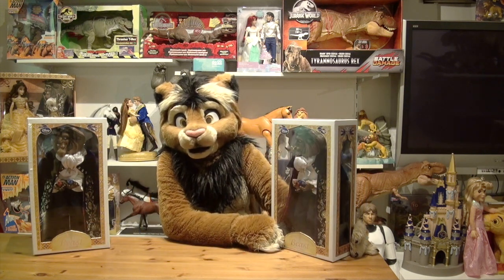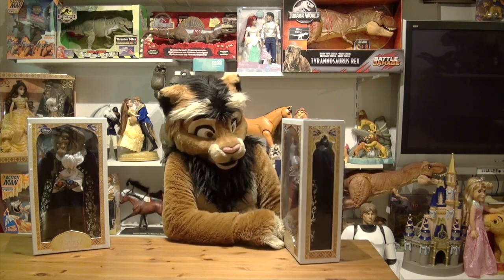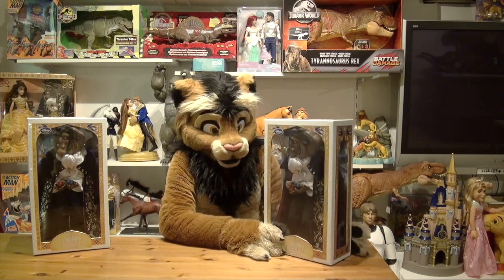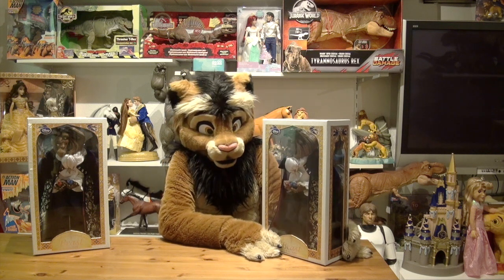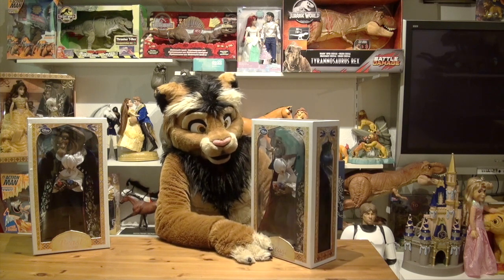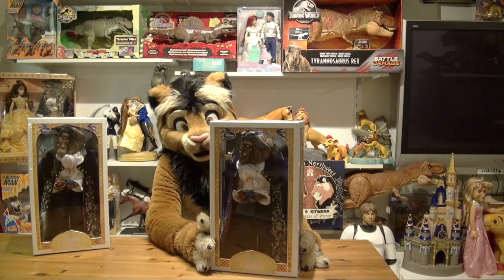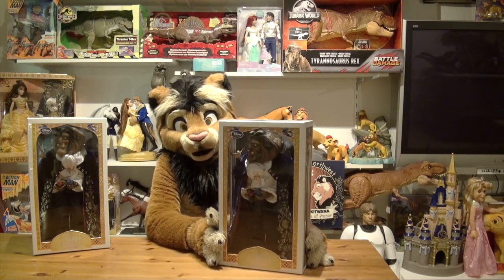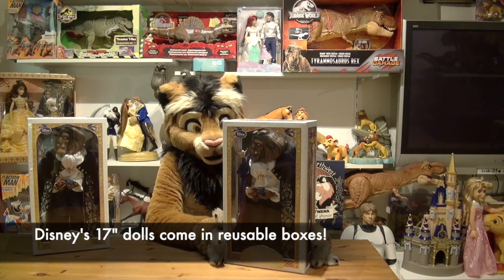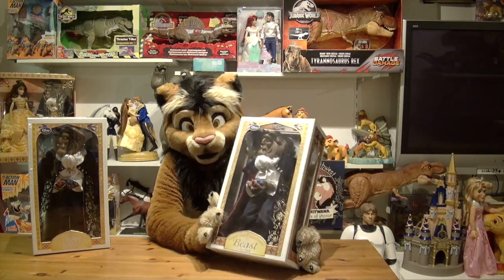This doll is really one of my favorite Beauty and the Beast toys in my collection, and I'm happy that through a lucky coincidence I actually got two of them, so we can unbox one today and take a look at this huge and impressive Beast. These dolls come in special window display boxes, which you do not have to destroy in order to get the doll out. I'm going to show it to you in just a minute, but first we take a quick look at the box.